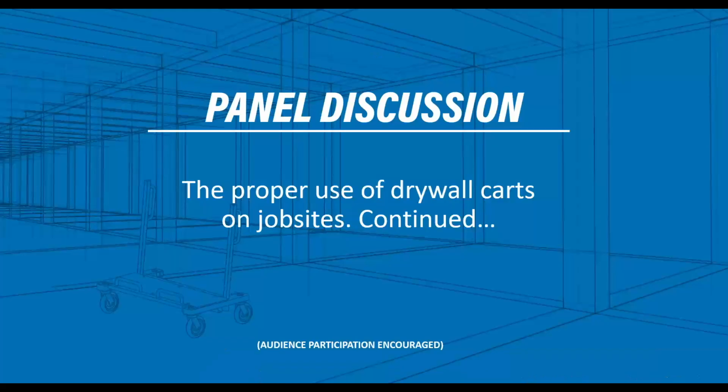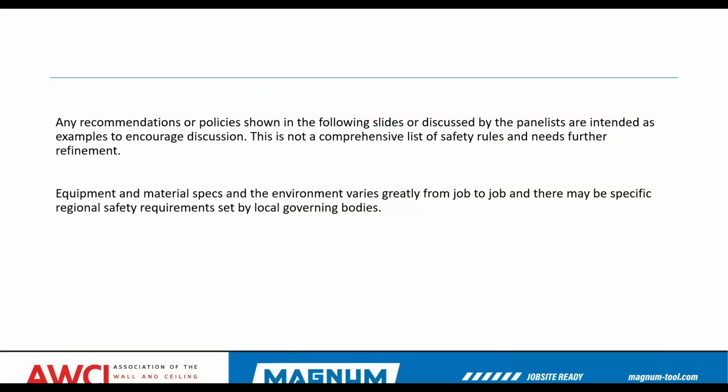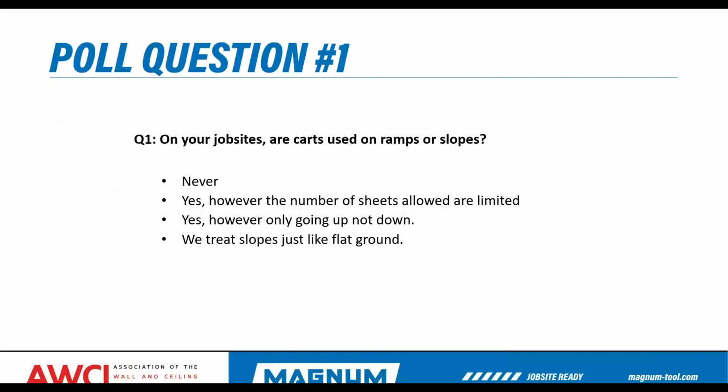Okay, so with that introduction, we're going to get straight into it, and we're going to discuss some of the stuff that we didn't get to last time. So please remember that any of the recommendations discussed by the panelists are intended as examples to encourage discussion. We can't cover everything, and every job site is going to be very, very different. So use common sense and listen to any regional safety requirements set by local governing bodies as well.